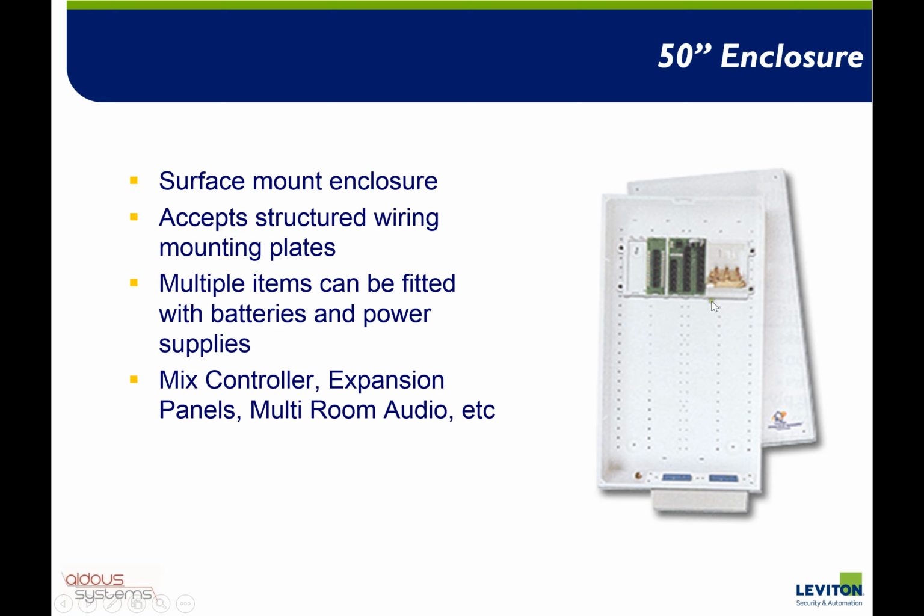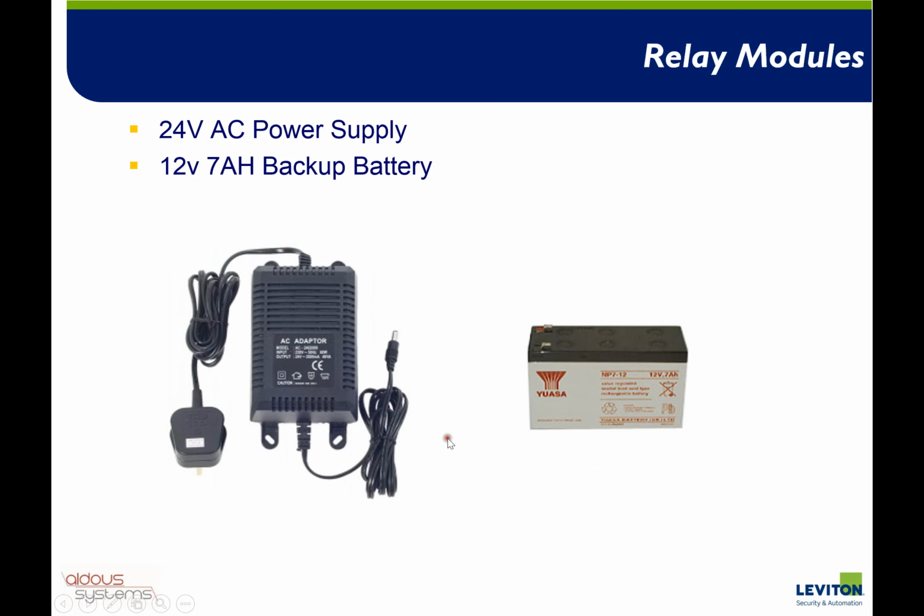You could put a controller, and we've got a shelf for a little battery holder, and then you might have an expansion enclosure, or you may have a controller and the hi-fi audio system you'll learn about later. So it's just another option in terms of mounting arrangements and cable management. This is a battery and a power supply, a 24 volt AC power supply, and obviously various batteries. This one happens to be a 7 amp hour battery. You may need 2 of those if you want to have up to 12 hours of battery backup, depending on what your requirements are.